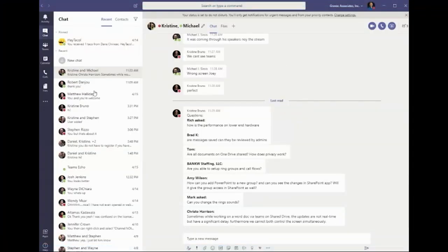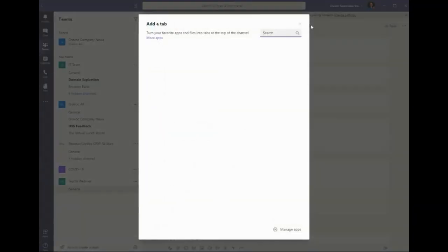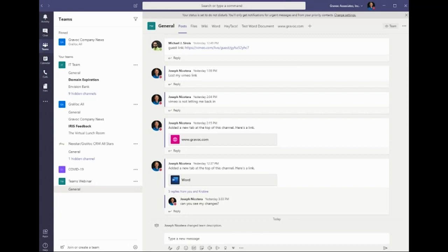So Amy asks, how can you add PowerPoint to a new group and can you see the changes in the SharePoint app? So let me show you. Let's go back to Teams, and we'll use this group that I set up here. We have a team set up. So it's as easy as coming to the tab on the top of the screen here and picking PowerPoint. We'll just give it a tab name. And we actually have to create a document. So if I had a PowerPoint document, we would start here. So that's how you would add it to the team. Again, it's as simple as that. And then everybody can collaborate on that.